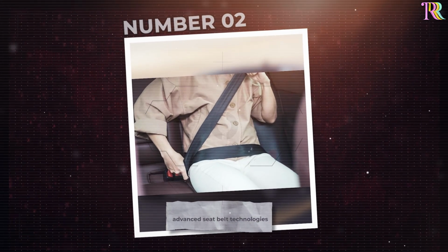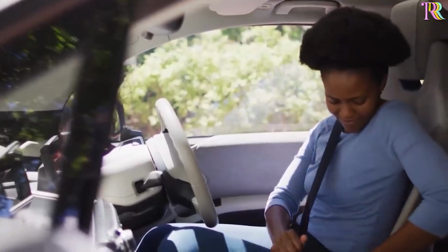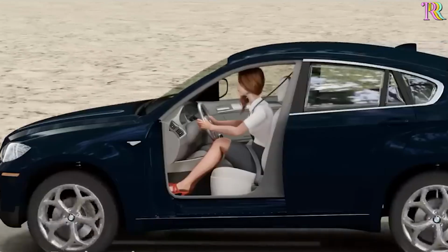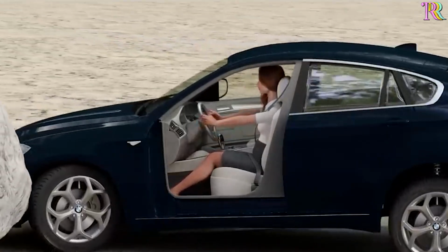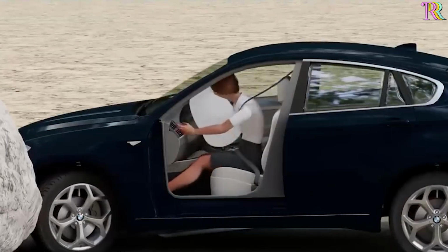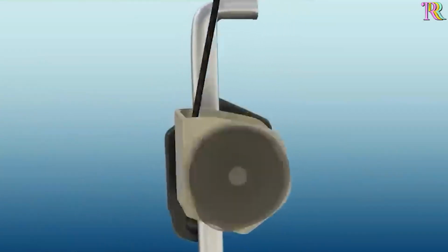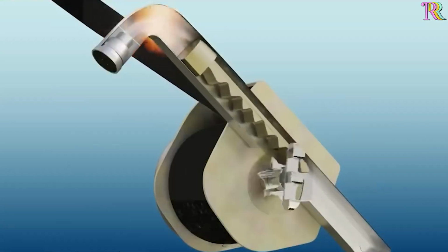Just missing the top spot, secret number 2 reveals advanced seatbelt technologies you're probably using without knowing how they work. Modern seatbelts contain load limiters and pretensioners working in concert during a crash. Pretensioners use small explosive charges, similar to airbag deployment, to instantly tighten the belt at impact, eliminating slack. Load limiters then allow controlled belt extension to prevent chest injuries from the belt itself.